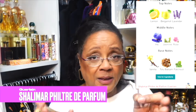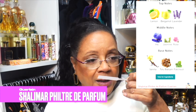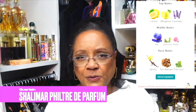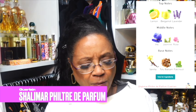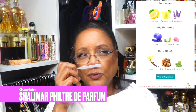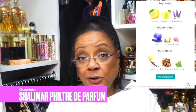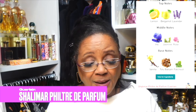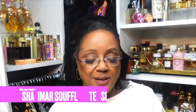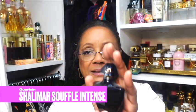I'm hoping that it becomes more as it dries down, because I don't want this light citrus fragrance. That would not be why I would wear a Shalimar. I would want something a little bit more sensual, more for evening. As it currently stands, if that lemon, one step short of lemon pledge, doesn't go away, then this is a goner.